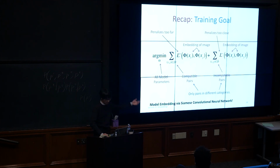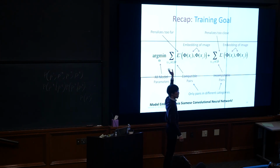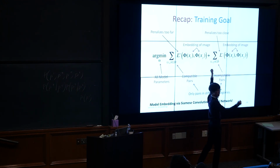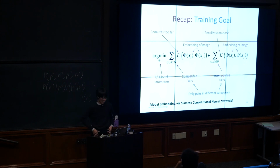So again, we have some CNN that's already giving us the embedding of this image. We recommend that compatible clothing are near each other, incompatible clothing are far from each other, and then we just do gradient descent, right? It's fun that we can do this in an end-to-end kind of way.